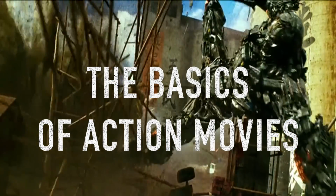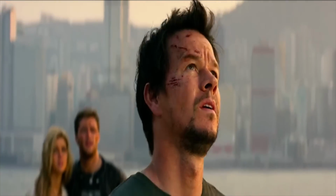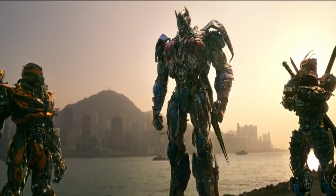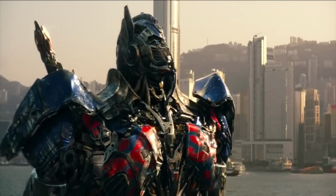The basic elements of action movies. If you're going to make an action movie, you need a few simple things. Of course, Transformers 4 has none of these things. I'm going to explain why every good action movie you've ever seen is good, and why Transformers cannot hold up.